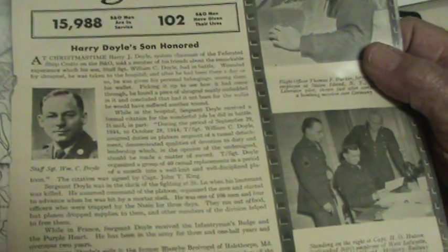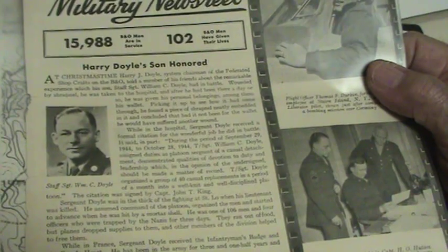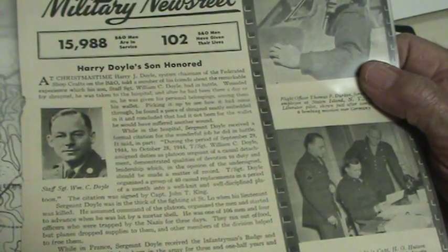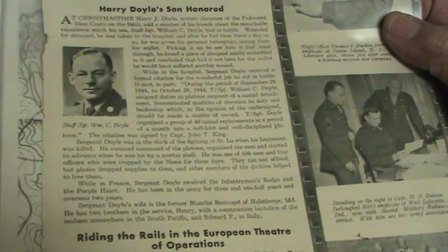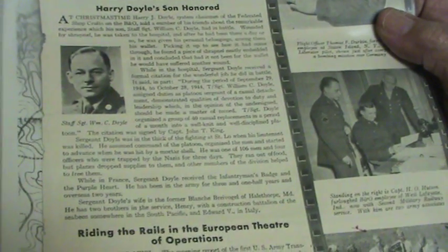Sergeant Doyle was in the thick of the fighting at St. Lo when his lieutenant was killed. He assumed command of the platoon, organized the men, and started to advance when he was hit by a mortar shell. He was one of 106 men and 4 officers who were trapped by the Nazis for 3 days. They ran out of food, but planes dropped supplies to them, and other members of the division helped to free them. While in France, Sergeant Doyle received the infantryman's badge and the Purple Heart.